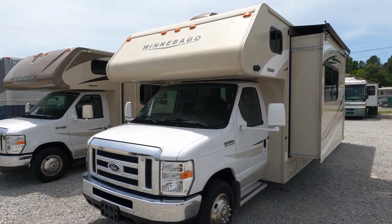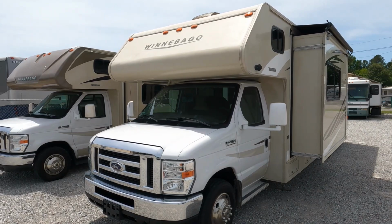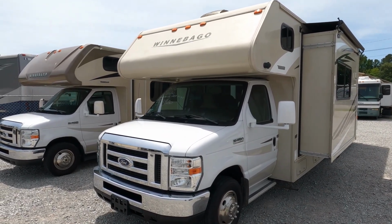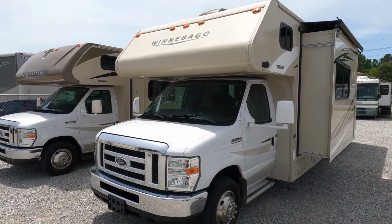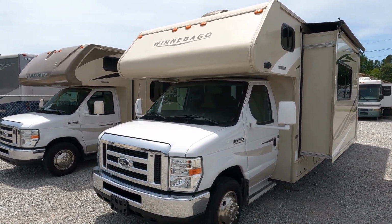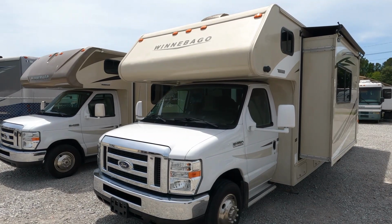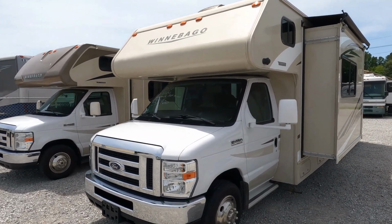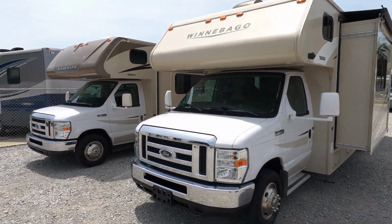And you can see I'm at $57,900, and normally a Class C bunk house with 25,000 miles in the current market, even at my prices, would be probably another $10,000, $15,000 more than I'm asking for this one, even here at Parkway RV. There's a reason for that.